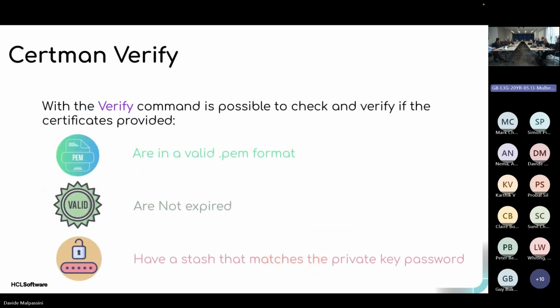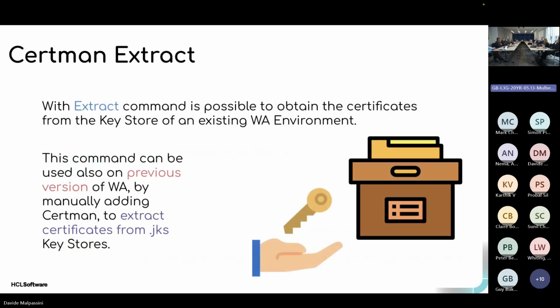David? Yeah. What do you mean by, just go back that slide? Yeah. This command can also be used on previous versions of WLA by manually adding certman. Is certman a binary? It's a single binary. Yeah, I didn't say it, but it's a single binary. And you can copy the binary back to a previous version, and it will work with the previous version. The problem is that you could not use it to import certificates on the previous version. That's not supported. There are some more commands that are not supported on the previous version.